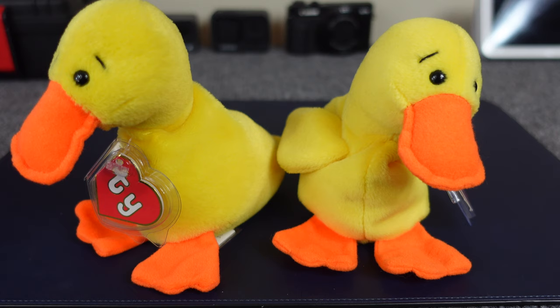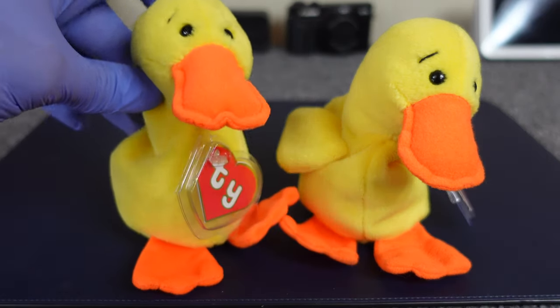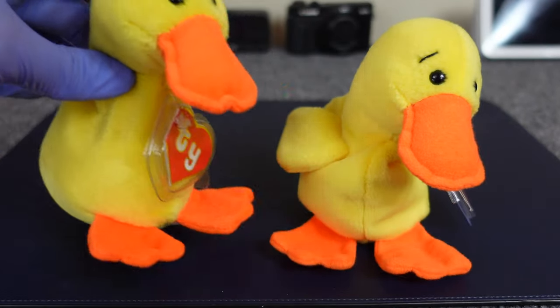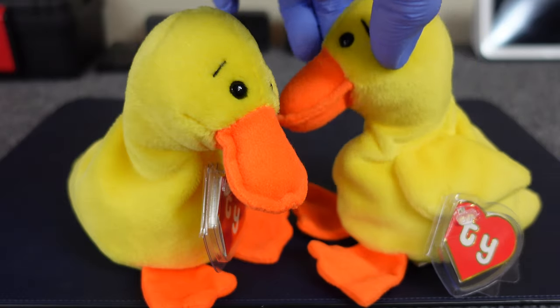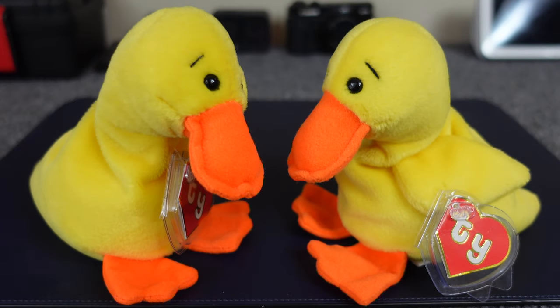Am I going to spend over $1,000 on an S in a hang tag? No. You get these two with this collection, and that's what I'm offering you. This guy, I actually did not buy. I traded him, which I was lucky because he's super expensive. And Quacker with wings, he's basically just your standard. But together, these two are some of the most unique, interesting Beanie Babies in the set.